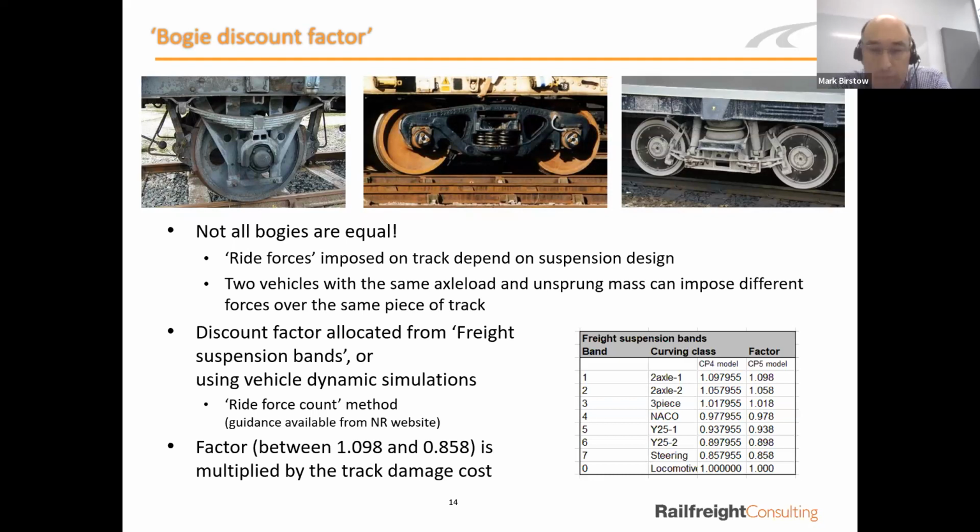For users who have a novel bogie, or who don't think these discount factors fit their bogie well, it is possible to do a bespoke calculation for what's known as the ride force count. There is guidance on our website as to how to do that, and a piece of software you can download. It involves doing a vehicle dynamics simulation of a vehicle running over a piece of track. We'll supply the geometry of that track, and the software gives you an analysis of the forces the vehicle has created running over it, and determines what the discount factor is.